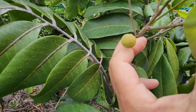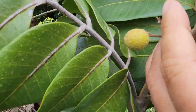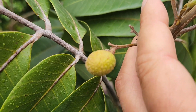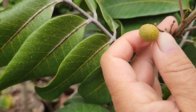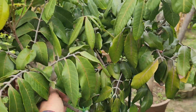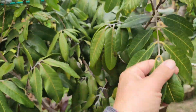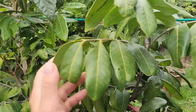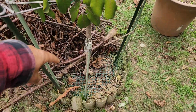See, this is what you get after 3-4 years. You get these little underdeveloped fruit. It's like a sample of what's to come in the future. Yeah, this one is about a 4 or 5 year old tree, maybe 5 years old. And guys, look, it's tiny. It's only like 5 feet, 1.5 meters.